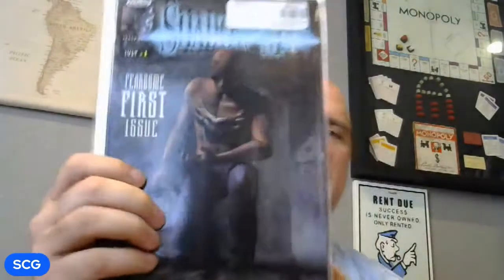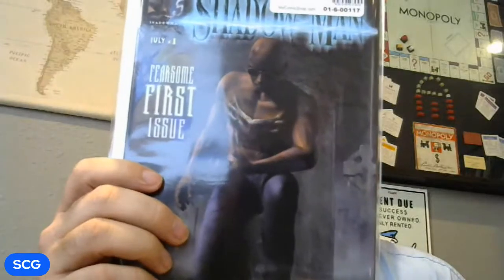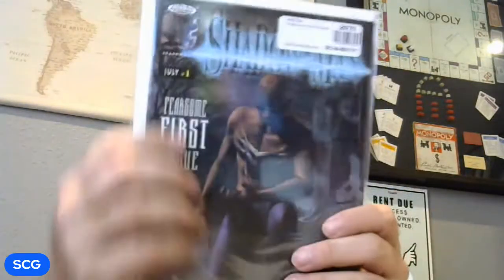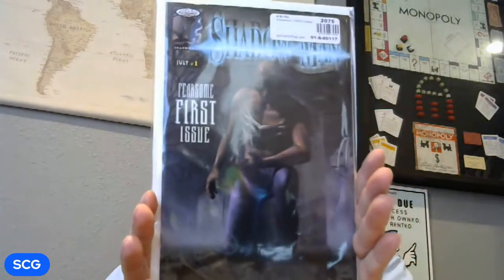So this is Shadow Man #1. This is from the volume 3, I believe, set of Shadow Man. There is a price variant one and one that's not got the price variant. If I'm not mistaken, this is the one, the more rarer of them.